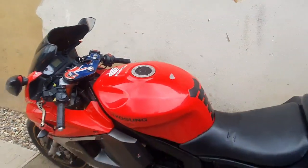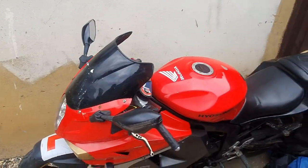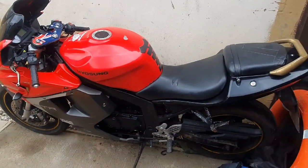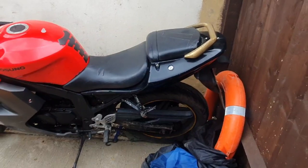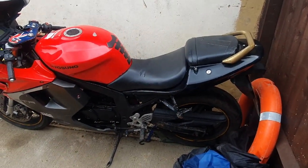It's a little bit tatty, this bike. It ain't got no cracks or nothing like that, but it's got a few nibs here and there. It's just generally tatty. So the first thing I did when I got this bike, I put it on the paddock stands, dropped the oil, and put some new oil in it. After that, I didn't have any problem.